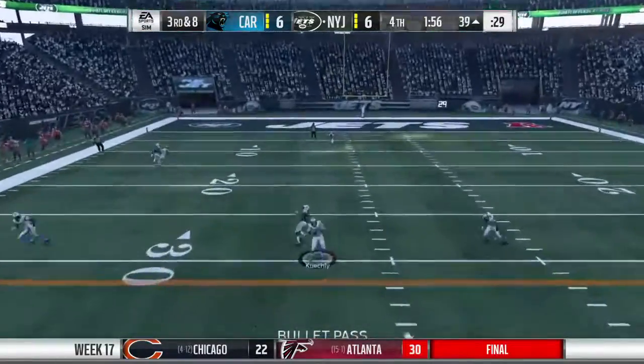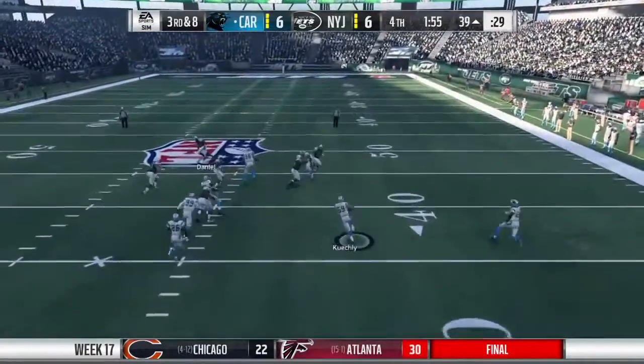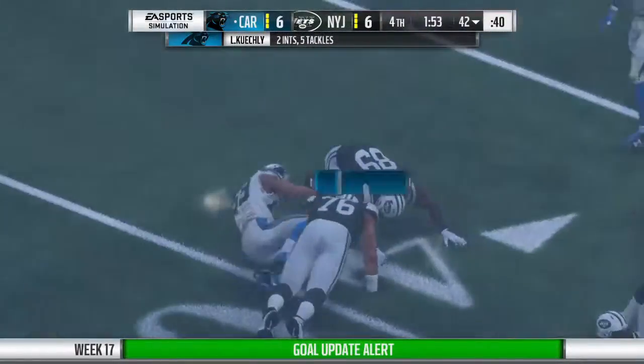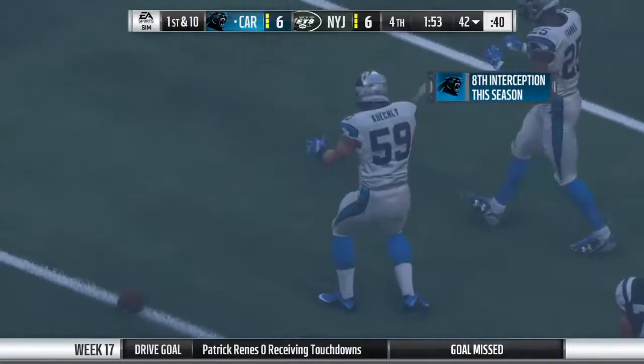Daniel looks to throw. And this is going to be intercepted. It's the Pro Bowler Luke Kuechly that picks it. And the return this time will go out to the 42-yard line.